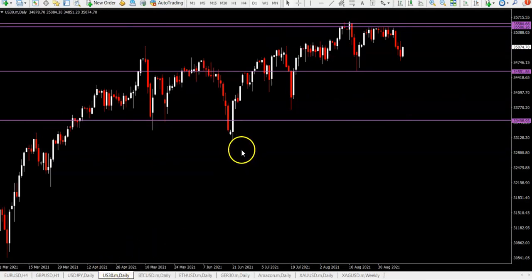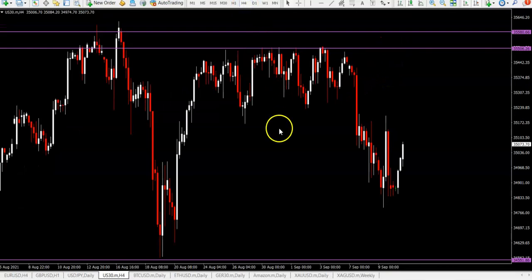US 30 Dow Jones was not able to break above the resistance zone at 35,500. So we got a bounce instead, and you can see that there was indecision here and ultimately not enough momentum and strength to push above that resistance. And instead there was a bigger correction and was looking for a push back to support. Didn't get there quite yet, but the retracement certainly happened.